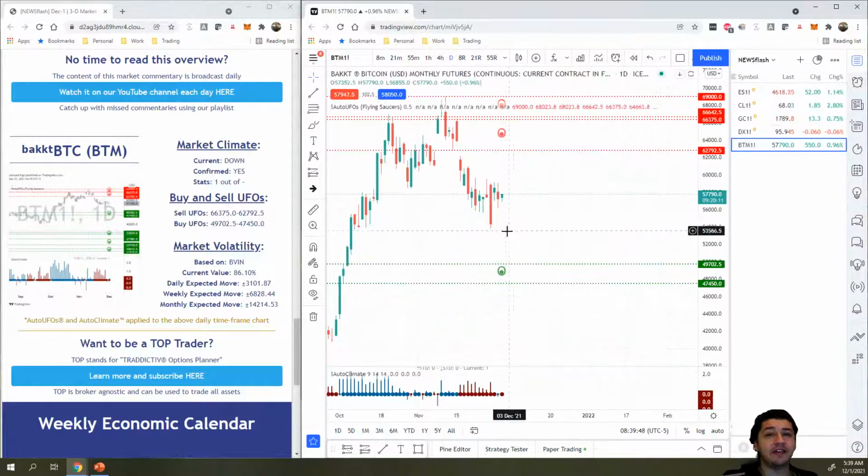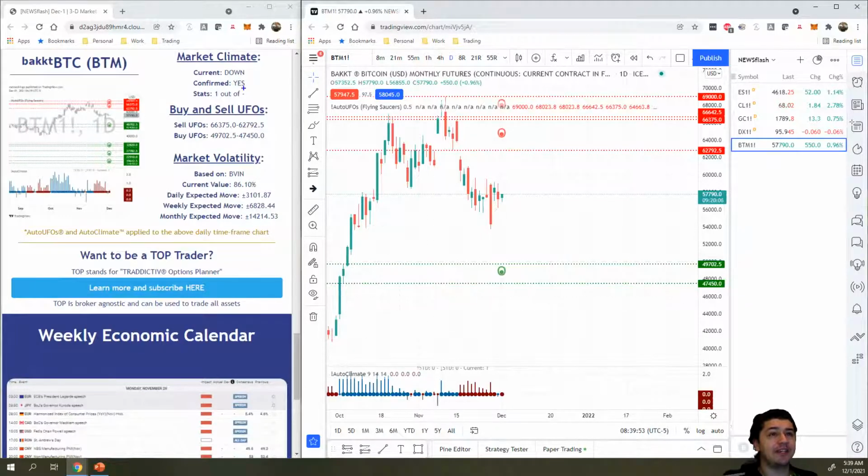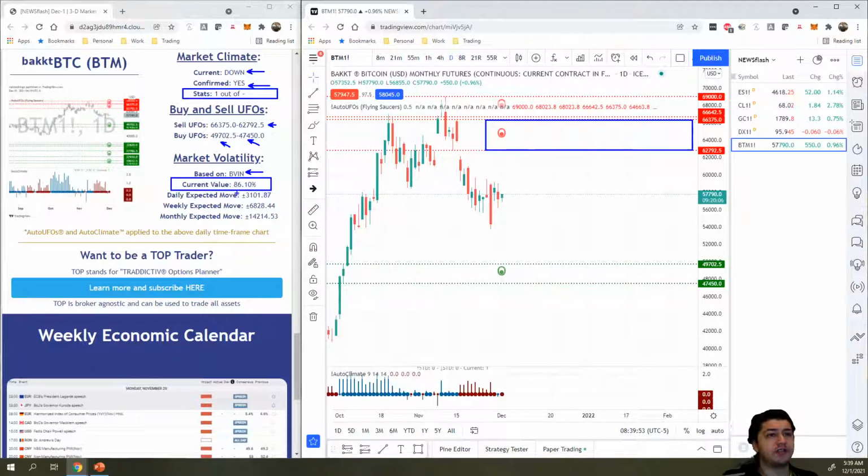All right, last but definitely not least is Bitcoin. So the current market climate is still down on Bitcoin. It is confirmed. We don't know out of how many yet because obviously we don't have enough data, especially on Bitcoin futures. 62,792.5 to 66,375 is the nearest UFO. Buy UFO is down below 49,702 to 47,450. Based on BVIN, we're looking at 86% volatility, which is about $3,000 expected move for the day.